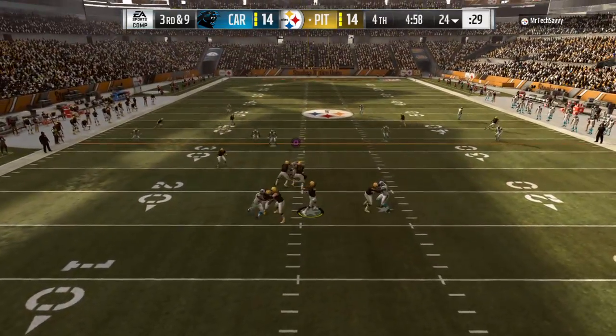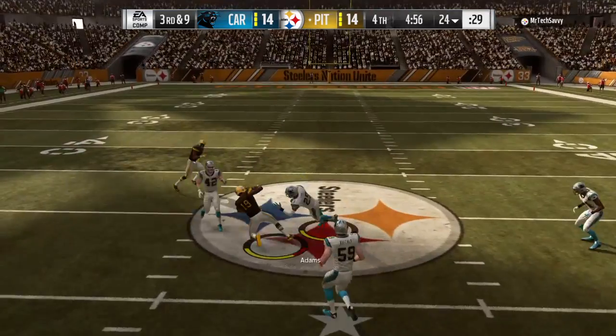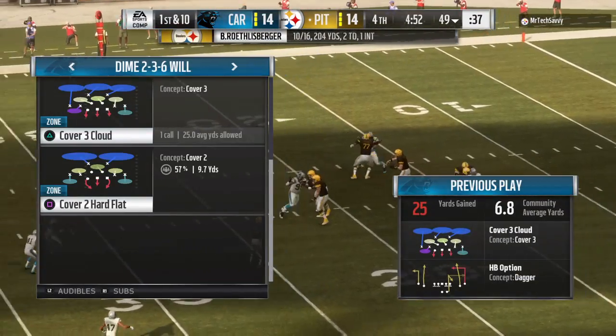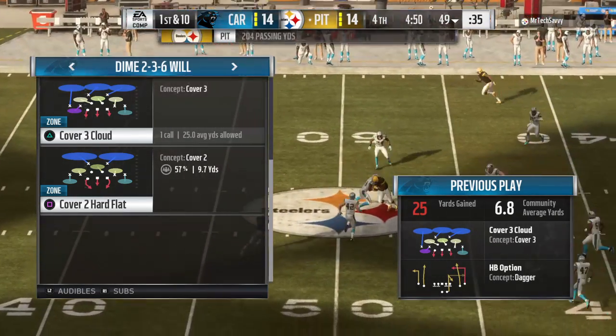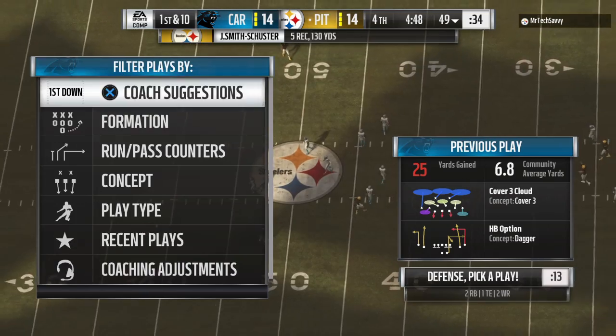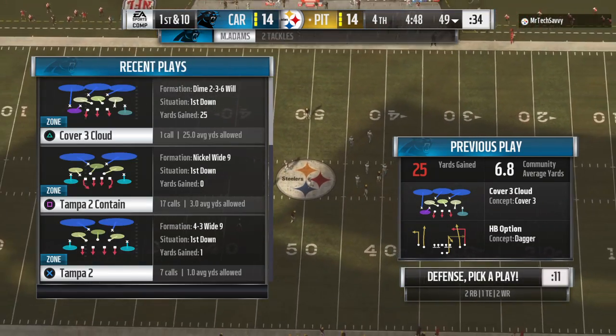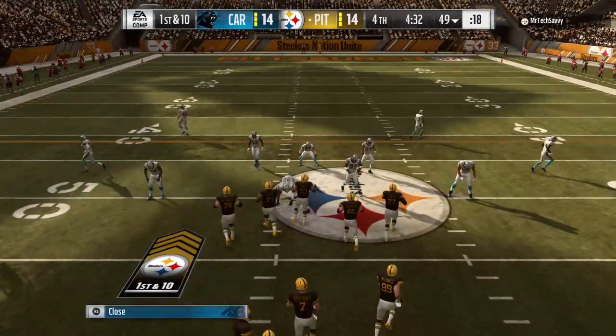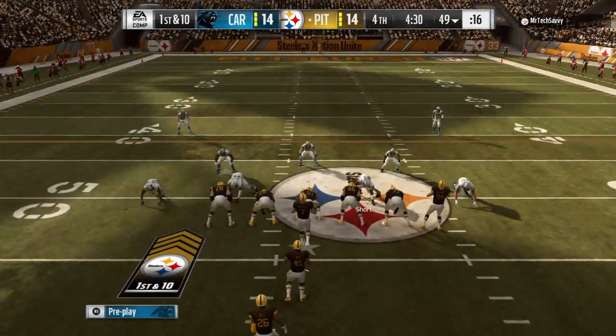Out of the gun, it's Roethlisberger. Open man, Smith-Schuster, it's complete. And he takes this one just shy of midfield all the way to the 49. And they pick up 25 as they convert on 3rd. Roethlisberger now 10 of 16 throwing the football. It's 1st and 10.